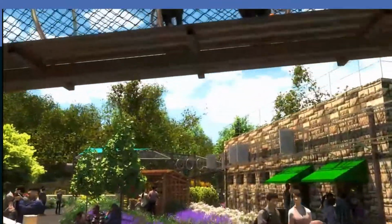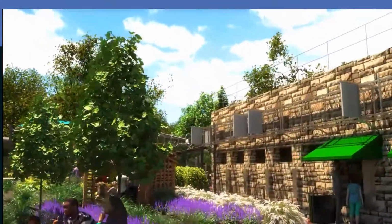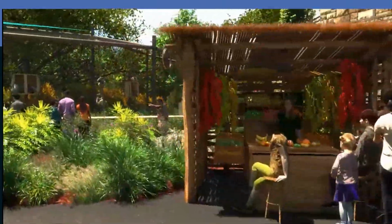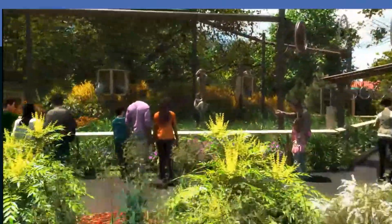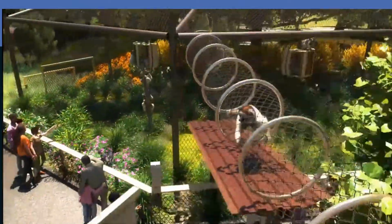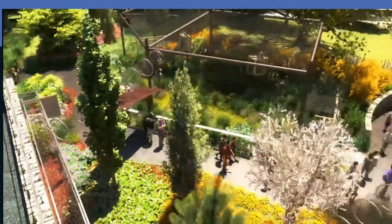Coming down into the second courtyard, which has the Primate Care Center on your right-hand side. That's an education interpretive bodega style building that we use for our education team. This is Habitat 18, and then pulling back for an aerial view.